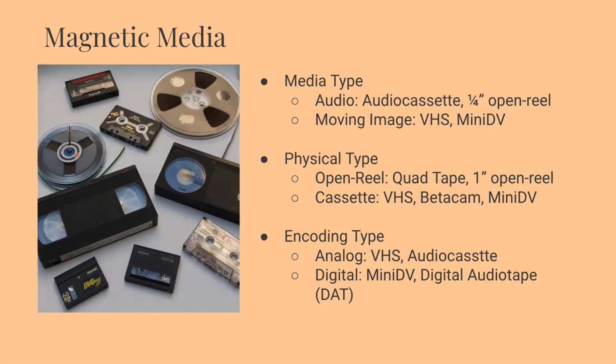This is important because digital tapes are generally easier to preserve than analog tapes. And we'll talk about this a bit more later. The most common formats of magnetic media you'll encounter at your memory labs are audio cassettes, VHS, and mini DV.